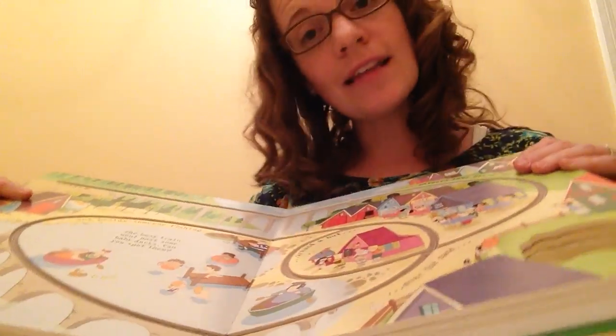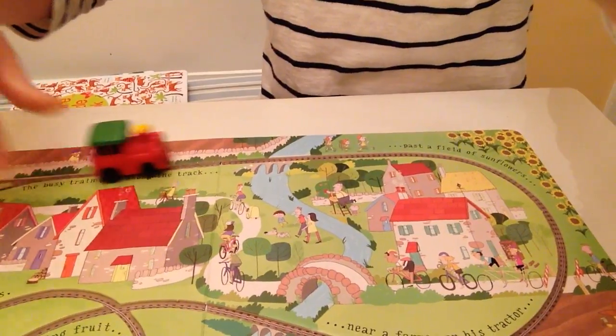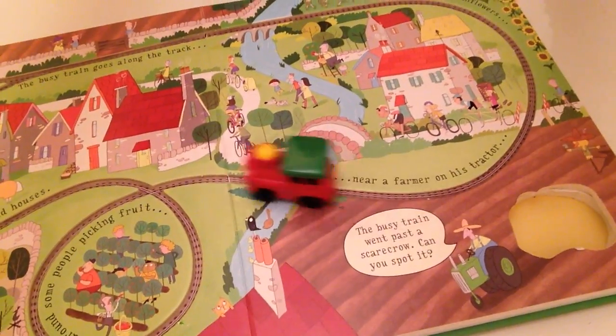But there are lots of opportunities to talk about just what people are doing and whatnot. But the most exciting thing about this book is that you wind this little train up and then you set it on the track. I'm going to do a little visual here, see if you can see. And then it goes. And it just goes and goes and goes on the track. So my 1-year-old squeals every time we get this book out. She loves it so much, and it's so much fun. And I mean, she doesn't have many words yet, but I can obviously tell she's communicating that she wants more of this book.